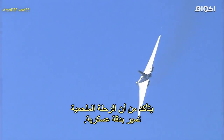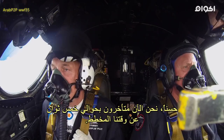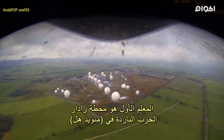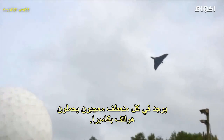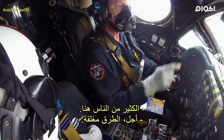Rear crew member Phil Davis makes sure the Epic Tour is flown with military precision. OK, we're 5 seconds late now on our countdown. The first landmark is the Cold War radar station at Menwith Hill. Fans with camera phones are at every turn. Oh, brilliant. That's a lot of people here, actually. Yeah, the roads are jammed.